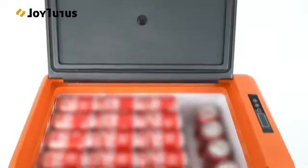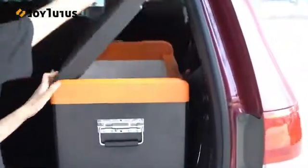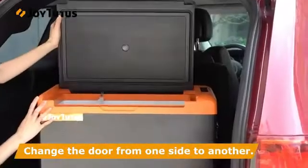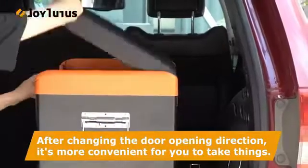this car fridge. If there is any problem with the product, please contact us, and we will do our best to solve it. How much can it hold? The car fridge can hold 64 330 ml cans of cola. The internal dimension of the refrigeration compartment is 11, 5.5, 13.6 inches.